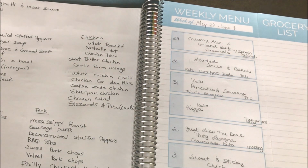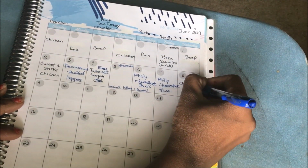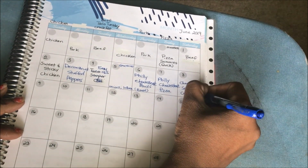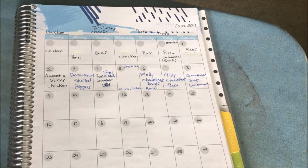We could do, I think we will do the cheeseburger soup, because we have not had that in a while. We'll do cheeseburger soup, and we will have cornbread. So that's what I'm going to do. And so this is how my plan is starting to come together.